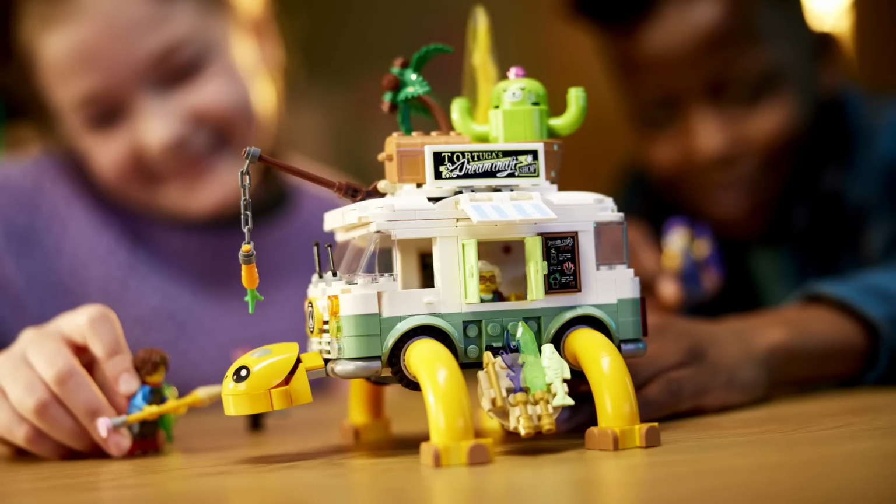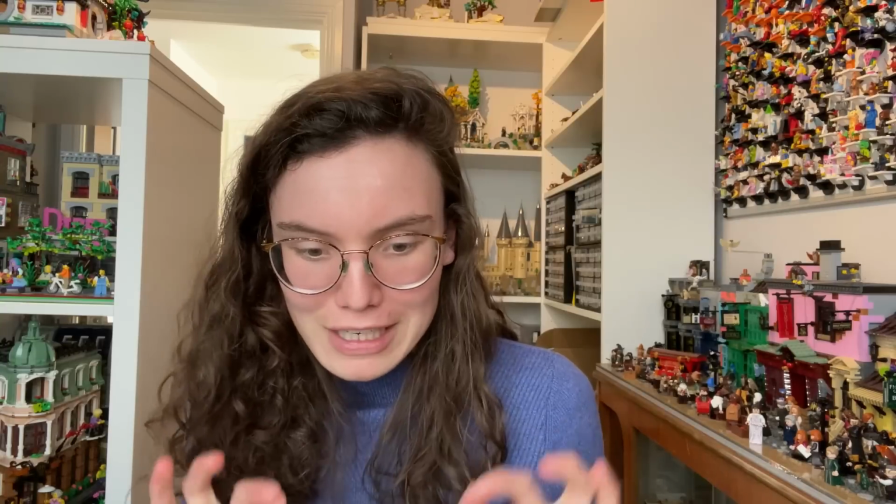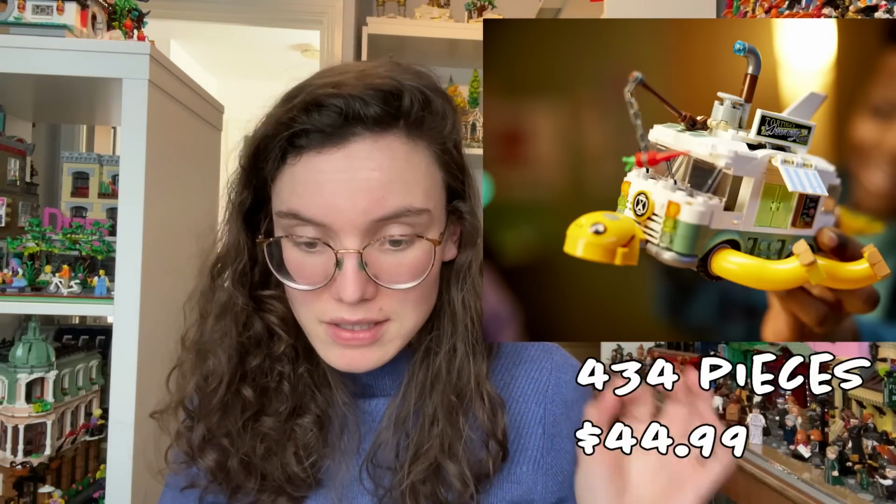What I also really love about this van is you can already really easily see that you can make this into a genuine van that you can put in your city. You can take all the wacky elements off and mock it a little bit and put it into your city as one of the nice little coffee stalls or whatever the things are on the side that they sell. I really love this. It's beautiful. So this turtle van thing is $44.99.